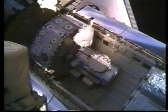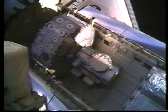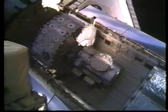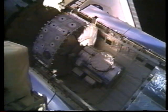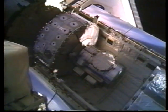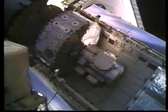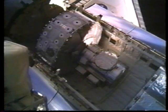The Payload Deployment and Retrieval Systems Officer here in Mission Control reports that the station robot arm has now removed its brakes and has begun motion down toward the airlock for the beginning of the procedures that Susan Helms will employ to grapple the 6.5-ton module, the newest component of the International Space Station that will provide a spacewalking capability for future station residents without the presence of a shuttle required.